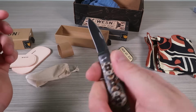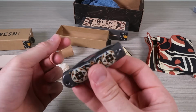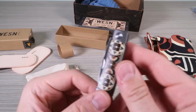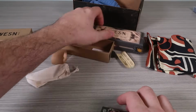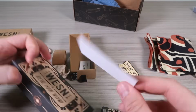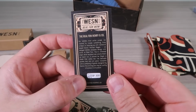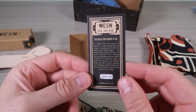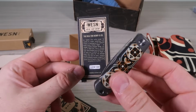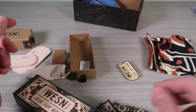Love that. That's like an old-timer knife. Such a beautiful design. Cool patterns. There it is. What is this made out of? Does it say? I have to look it up, but there is a 269 out of 300 only made. So limited edition. That's what makes it special, I guess, too. Love it. There it is.